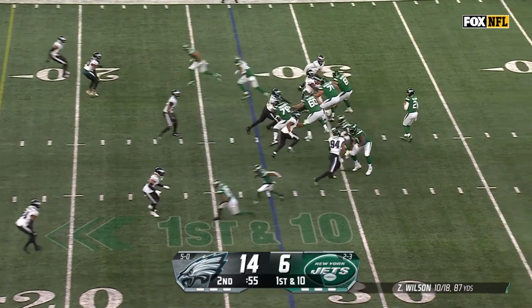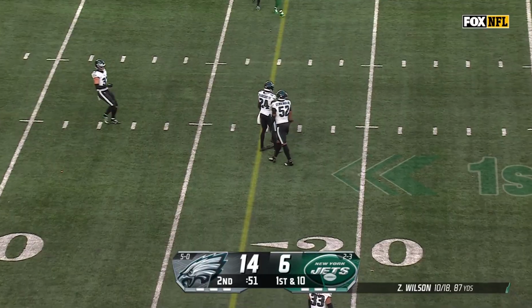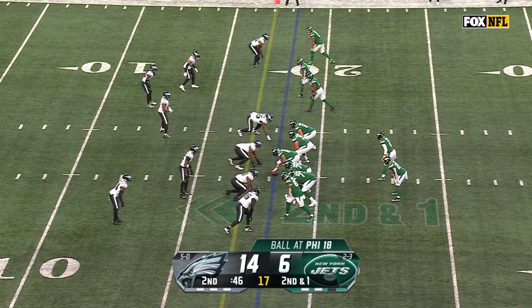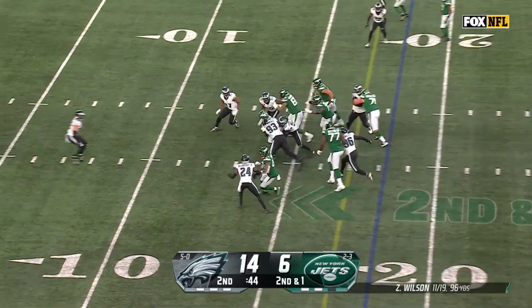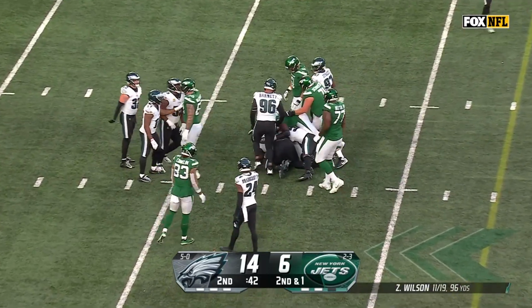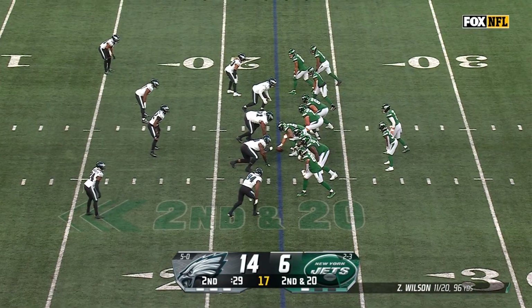Here it comes. Pressure picked up. Wilson throws low. The catch made by Garrett Wilson. I love the play design on those inside routes versus outside leverage. 2nd and 1. Breece Hall with the carry. First down to the 12. Timeout used by Robert Saleh.